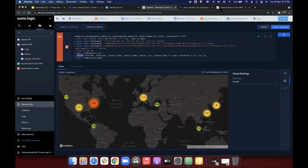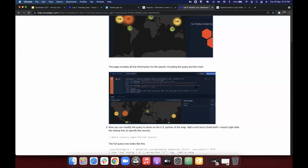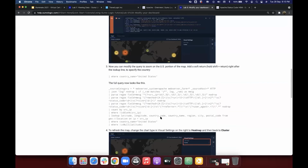Once we do that, we are going to add a where clause, which filters on only the log messages coming from United States. In order to do that, we will need to add a where country_name is equal to United States. And the resultant query will be like this. For now, we'll just copy this particular query.